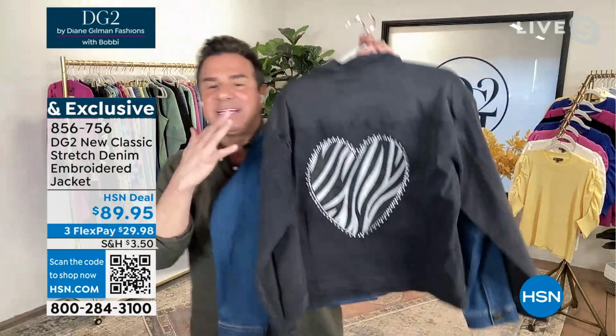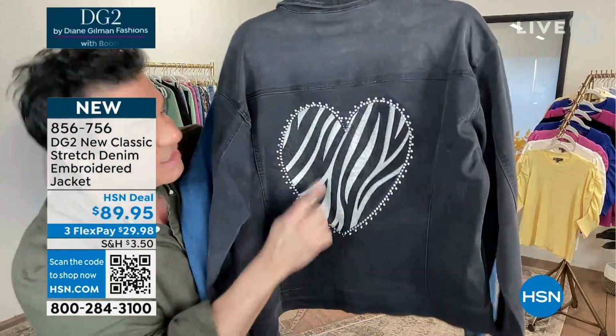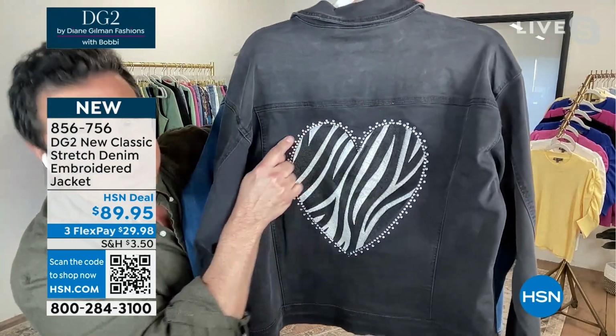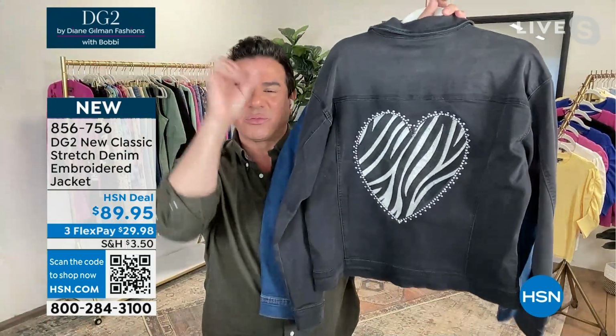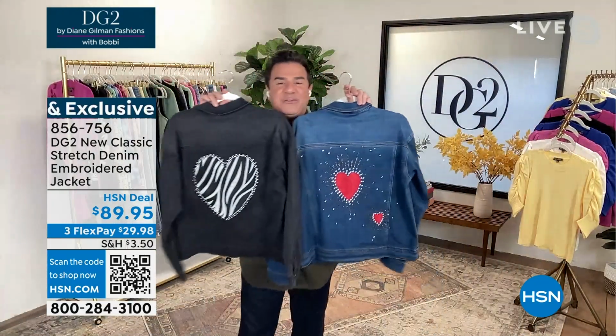If you're picking up the black, and it's a washed black, so it's got a lot of great texture, all of this is embroidery. So silver thread and black thread, and then you have these little trios of crystals that are lining. So it's 1, 2, and 3 lining all the way around the hearts on this one. So absolutely gorgeous if you're picking up either one.